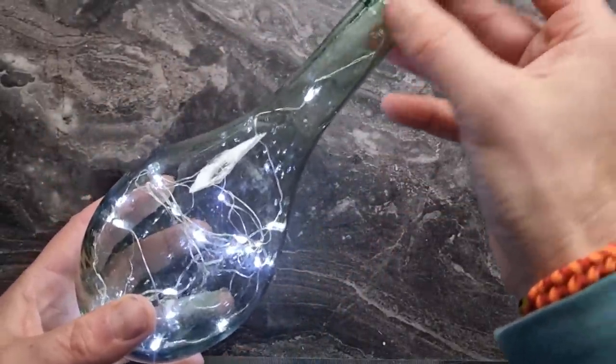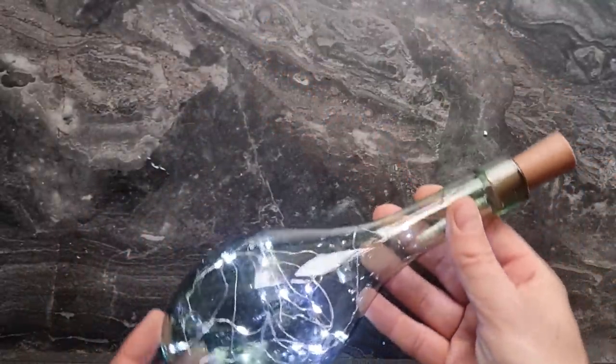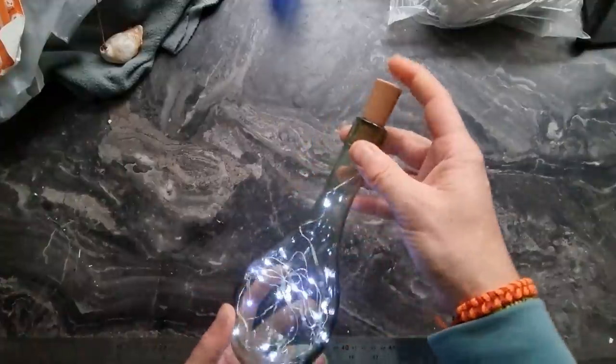And there we go. And we just put the final bit in. And look at that. Isn't that beautiful? So there we go, guys. How cool is that? A nice little Christmas ready ornament. Or you can use it all year round. Either way, I think they're fantastic.